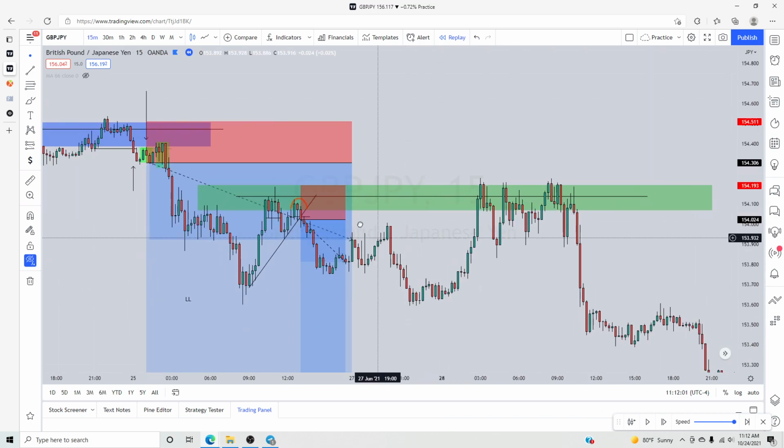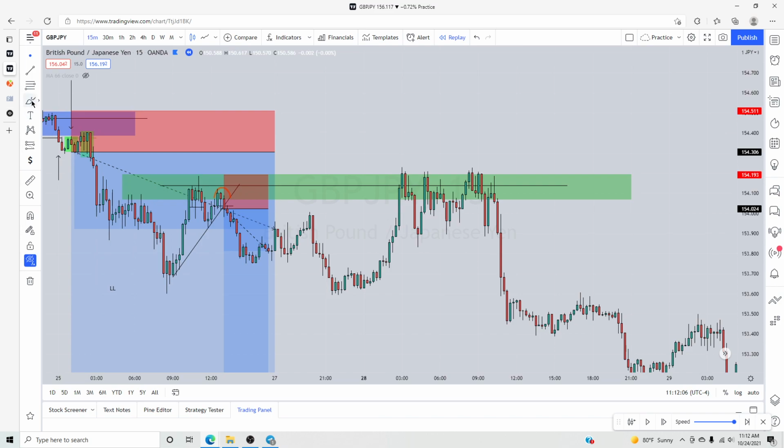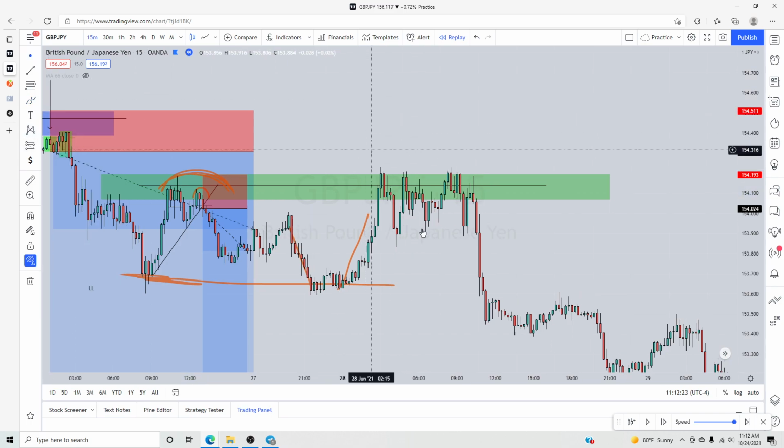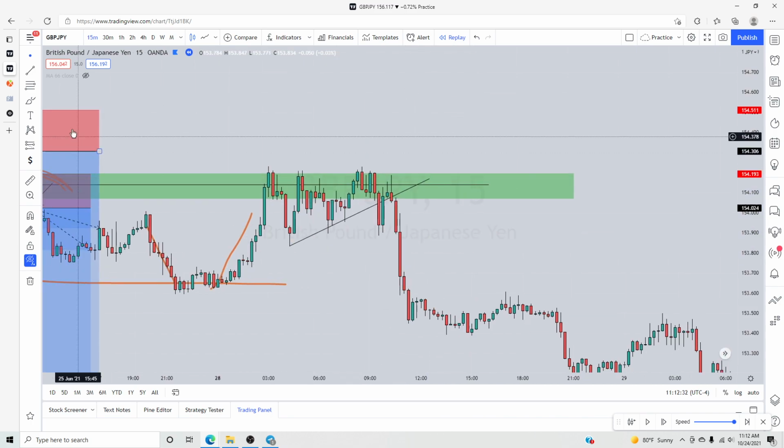Now you would have been stopped out because the market failed to break this minor lower low. So then it kept pushing up, but it didn't break this though. So it was still supporting this resistance. So I'm still looking for sells, right? So once I see that price has created a nice, that'll be a nice counter trend line.